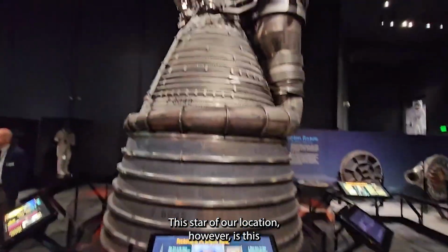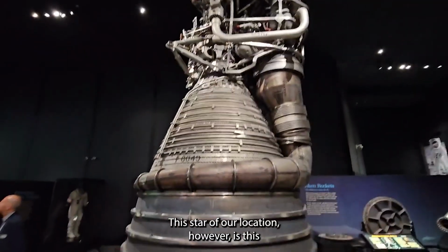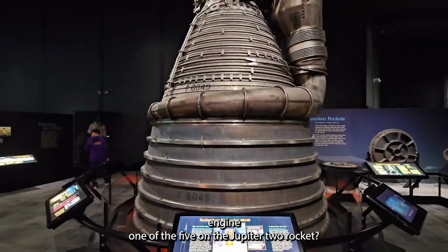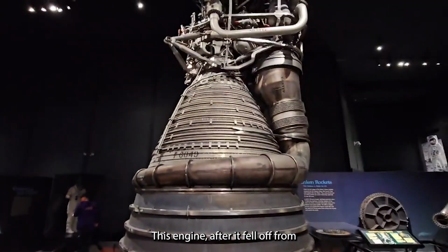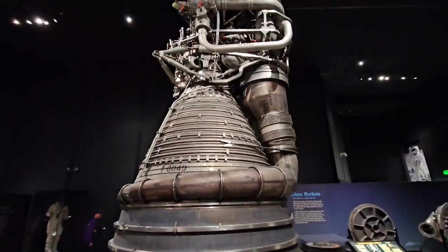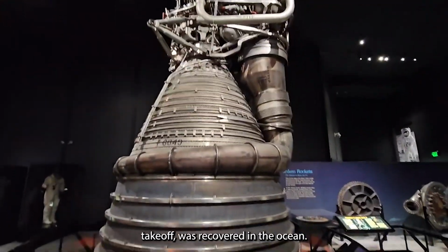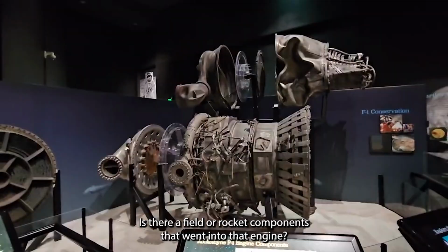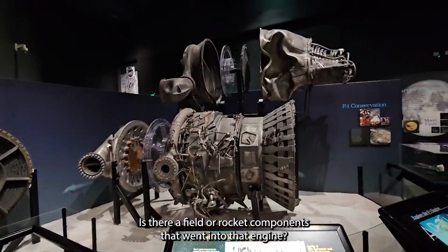The star of our location, however, is this engine, one of the 5 on the Saturn V rocket. This engine, after it fell off from takeoff, was recovered in the ocean. These are a few of the rocket components that went into that engine.